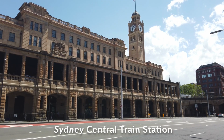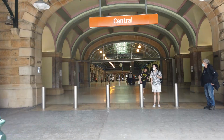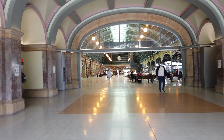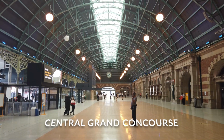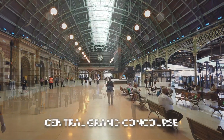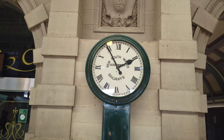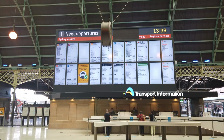G'day everyone, I'm here at Central Train Station and I'm just about to get on the train up to the Blue Mountains for a lovely weekend away from Sydney. Central dates back to 1906 with the completion of this beautiful Grand Concourse, the busiest railway station in Australia, with more than 270,000 people passing through the station each day.